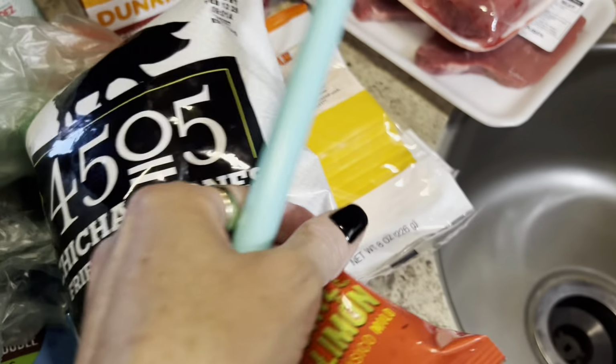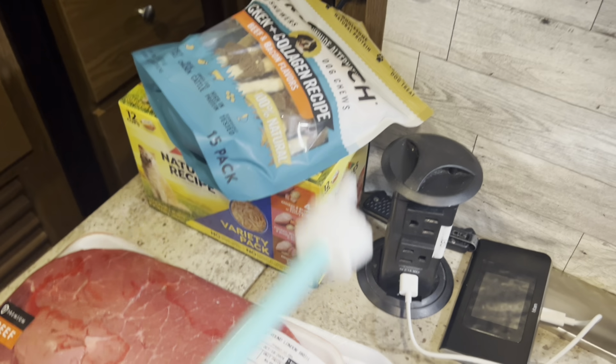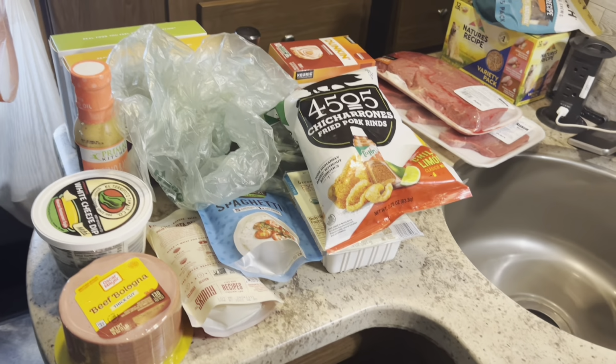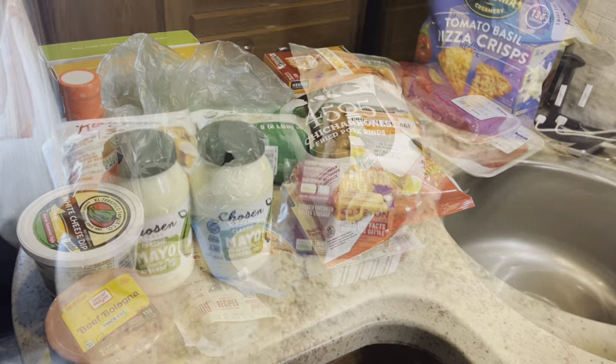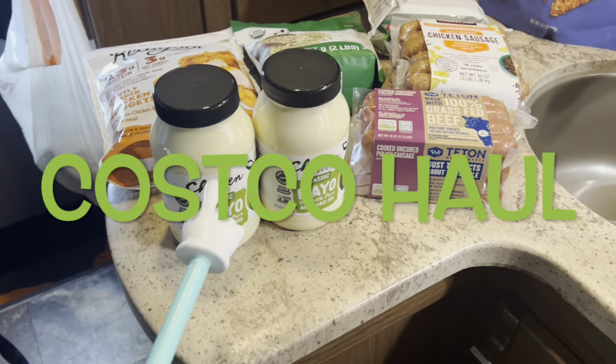And these I wanted to try. So got Ralphie some little dog chews and then some of his wet dog food. So that's everything at Publix. Let me put this away and then I will show you what we got at Costco. Okay, so here's everything that I got at Costco. I went in for the mayo.